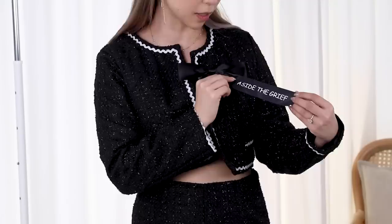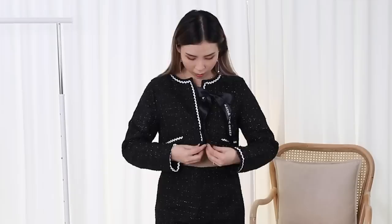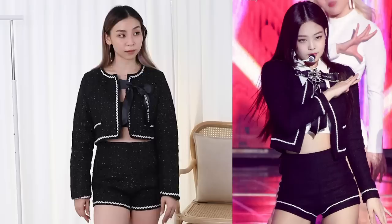If you guys can read this, it says, aside the grief. What does that even mean? This is a really cute set, guys. I just realized that you can actually close this up. There's little hooks and you can just hook it. So if you want to wear it closed, you can. I'll definitely keep this one. I think it'll be nice for autumn, maybe winter with really thick stockings on.